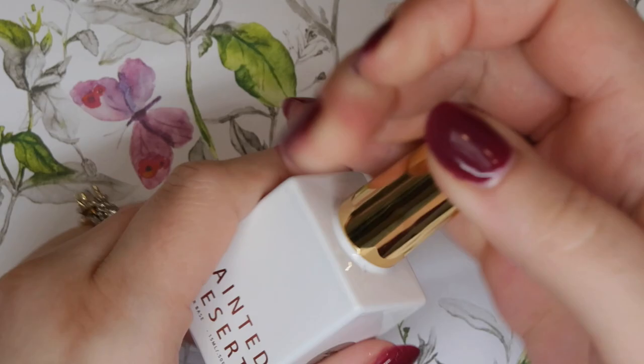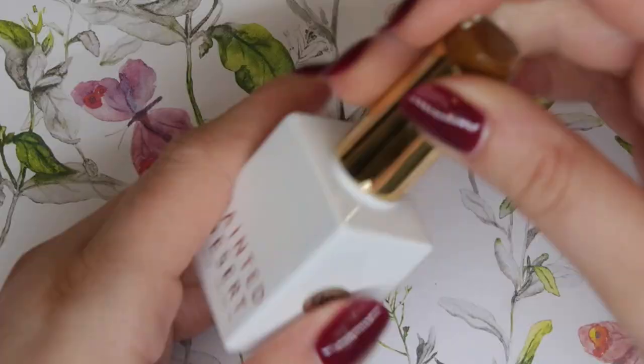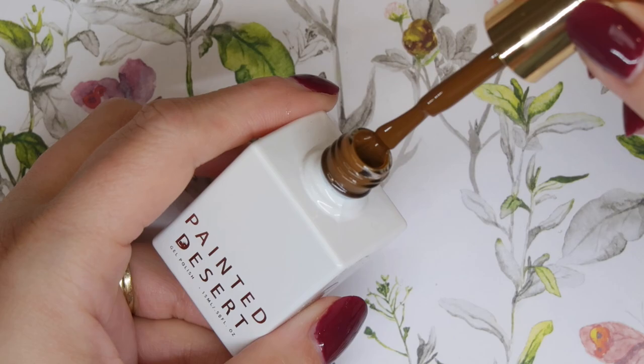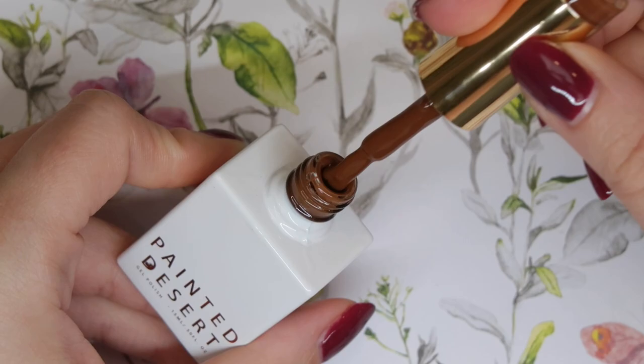So this is number 10, like a nice rosy neutral. This is number 82. This is like a dark brown. 85, this looks like it would be a nice color for fall. It's like a caramel brown. I will more than likely have that on my nails in the fall because I love those colors in the fall. 83, this is like an in-between of those two browns.